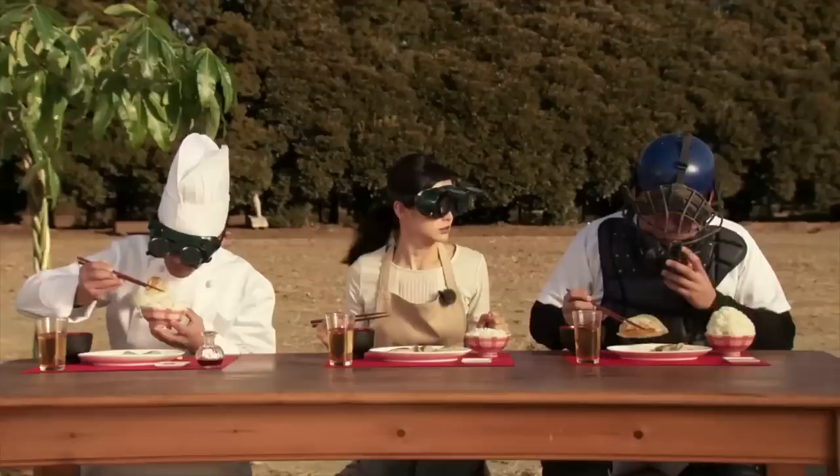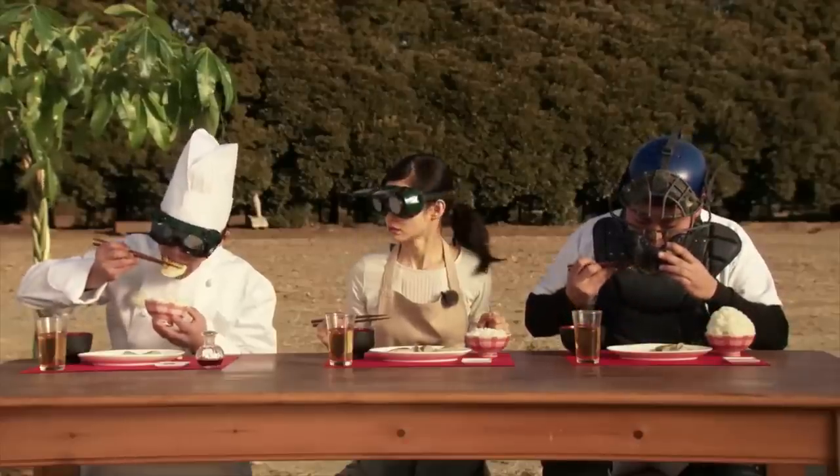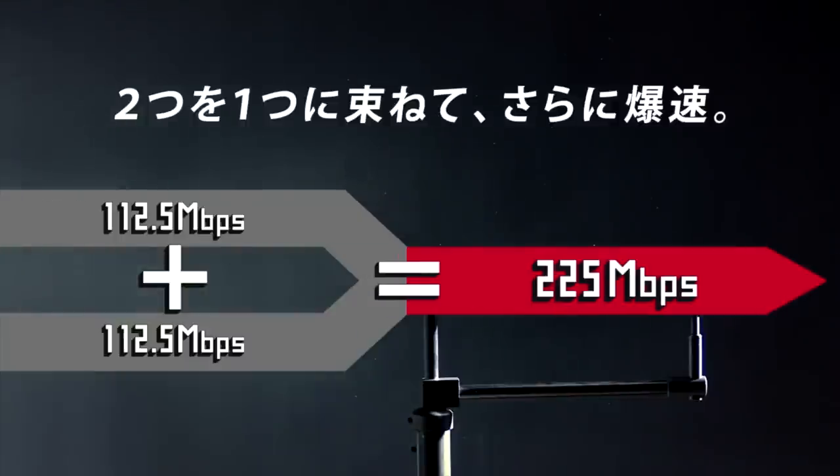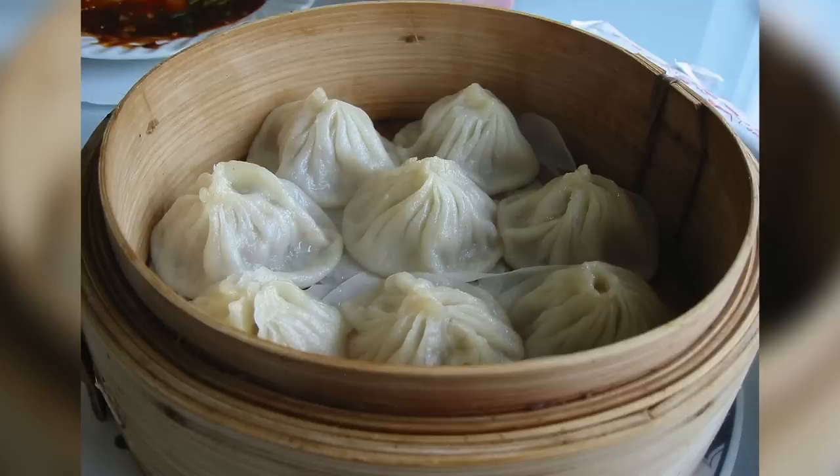But I hope everyone realizes this is just a commercial, and it's impossible for any device to assemble and cook a perfectly constructed dumpling in less than 3 seconds. Dumplings are art, not ammunition, while data speed hype is usually just that.